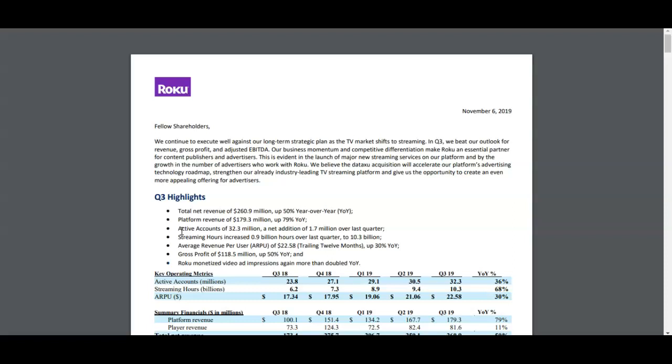So streaming hours. Now this is another key thing. Streaming hours over the last quarter were 10 billion. 10 billion streaming hours on their platform. Average revenue per user is another key metric that these big tech companies use to gauge how well they're doing. The average user makes them $22. That's up 30% year over year. Gross profit up 50% year over year. Guys, these numbers are insane.